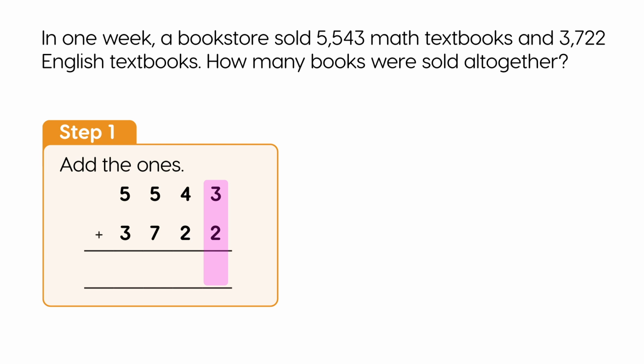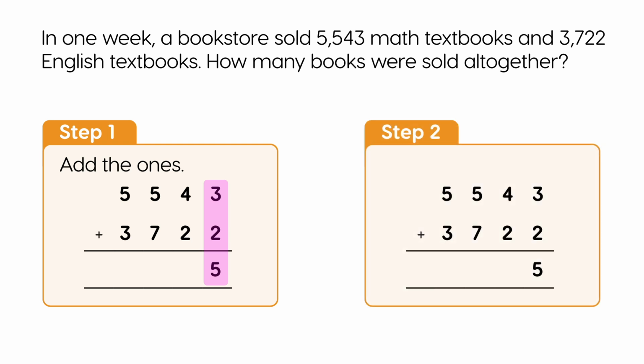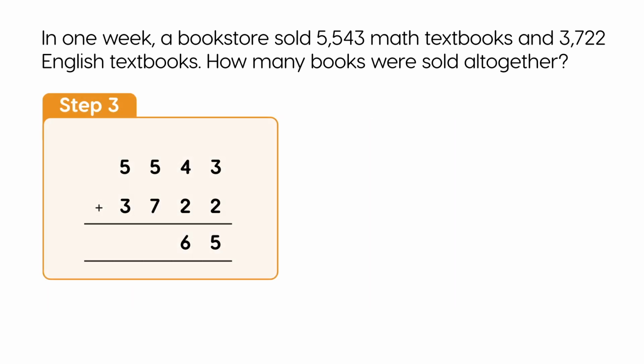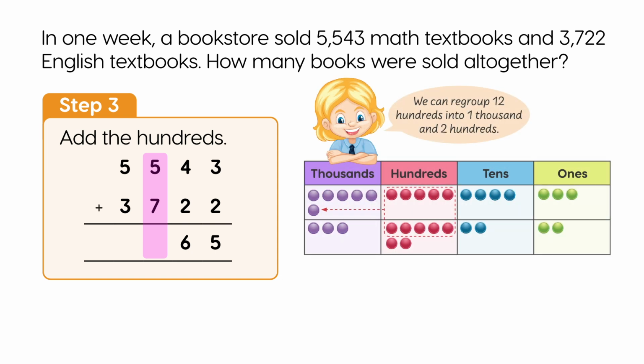Three ones plus two ones is five ones. Four tens plus two tens is six tens. Five hundreds plus seven hundreds is 12 hundreds. 12 hundreds is 1,200. Write the 2 hundreds in the hundreds column and the 1 thousand in the thousands column.